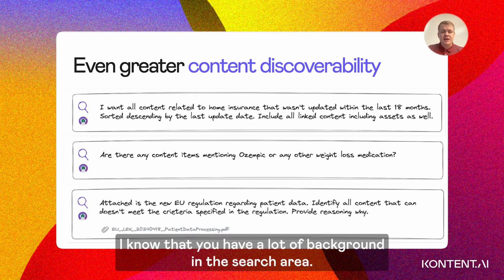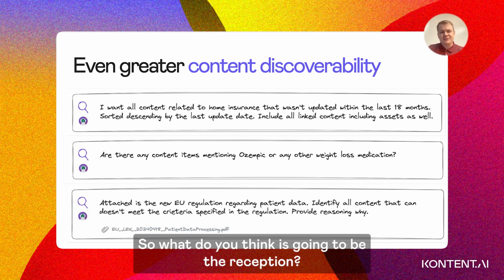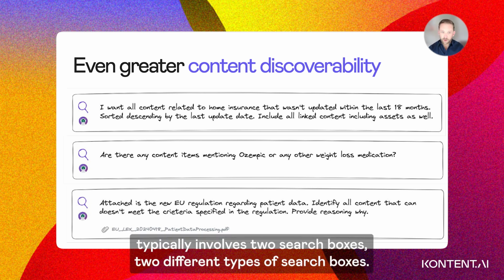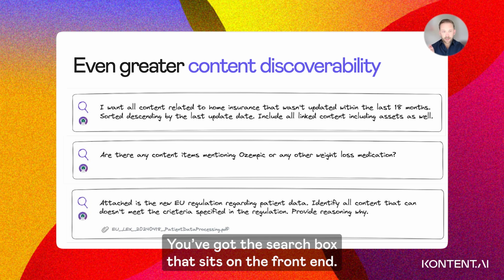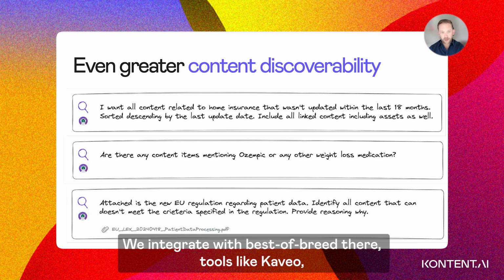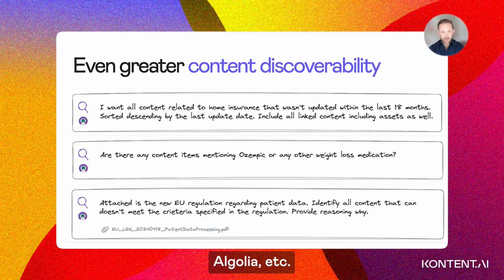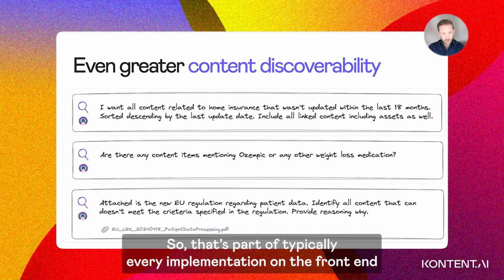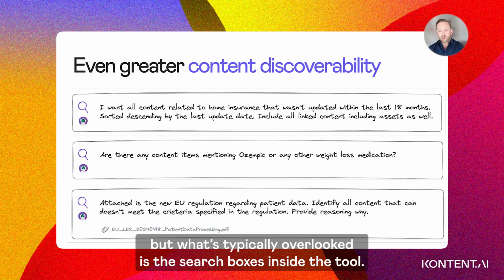And Chris, I know that you have a lot of background in the search area. So what do you think is going to be the reception? Really excited about this, because every implementation typically involves two different types of search boxes. You've got the search box that sits on the front end. It's what your end users will engage with. We integrate with best of breed there, tools like Coveo, Algolia, et cetera. They know what they're doing with search. So that's part of typically every implementation on the front end. But what's typically overlooked is the search box that's inside the tool.